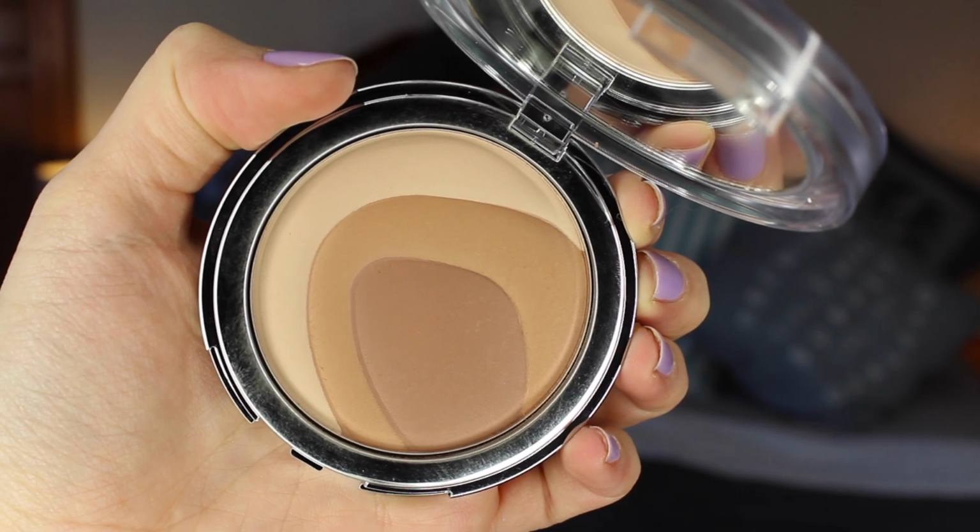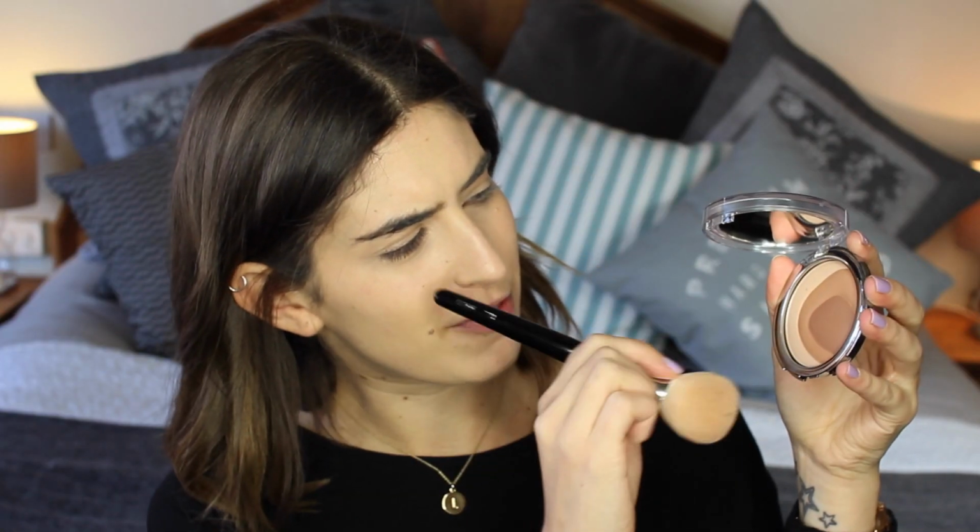This is from Kiko and it's part of their new collection and it's a really gorgeous bronzer. It is called Masterpiece Bronzer in 01 Forward Sienna. It's got 3 different shades in it, like a light, medium and a dark, and I love this one actually. It's really smooth. I like to swirl my brush around.